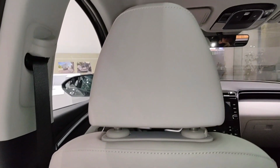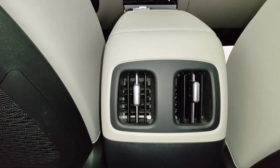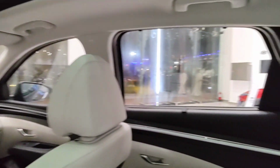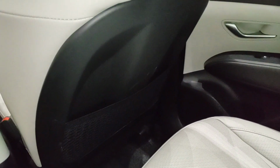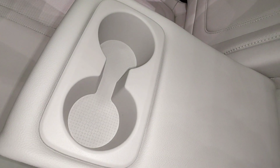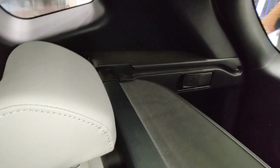Not much going on here in the back seat, just a couple of items worth mentioning, such as dual climate vents and 2 USB ports. Interestingly, this lump on the floor is not so lumpy, which is good. And of course, this armrest with 2 cup holders is mandatory, even in all vehicles. And finally, a big enough storage capacity in the cargo.